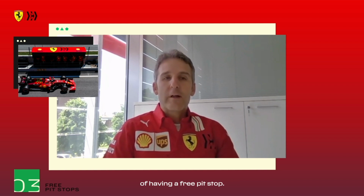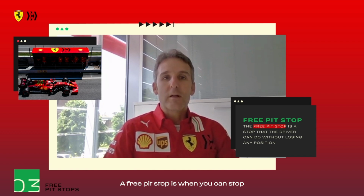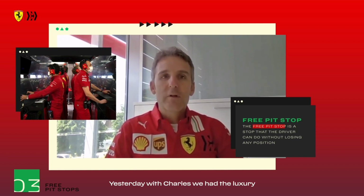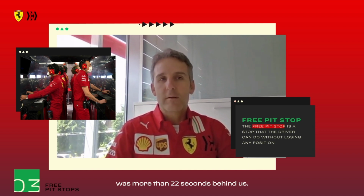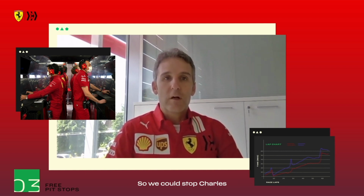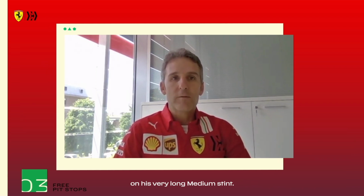Sometimes you have the luxury of getting a free pit stop. What does a free pit stop mean? A free pit stop is when you can stop without losing position. Yesterday with Charles, we had the luxury that on lap 58, Perez was more than 22 seconds behind us. As a matter of fact, he was more than 30 seconds behind us. So we could stop Charles and make sure that he would not go out in traffic. We did that just to minimize the risk of running out of rubber on his very long medium stint.